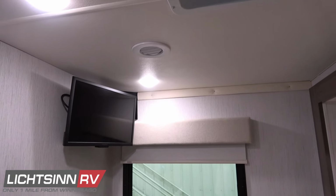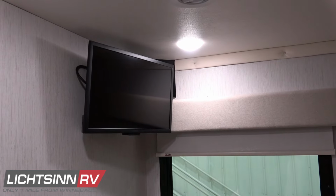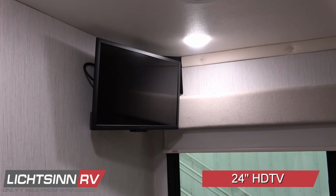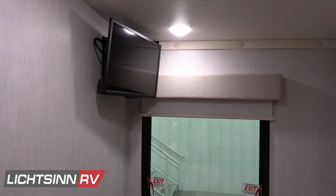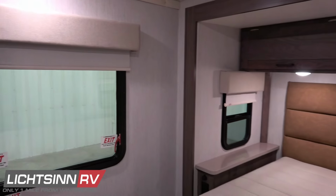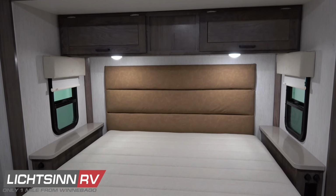The queen bed includes the foam mattress headboard and then also mattress cover. To the bedroom, then you also have a 24-inch high-definition television. The same rich faux-style colored wallboard running front to rear. The decorative window valances. And then on each side of this walk-around queen bed, you have a convenient nightstand.